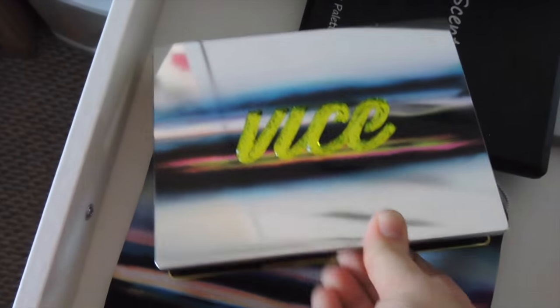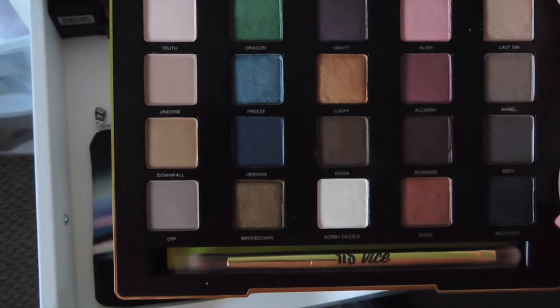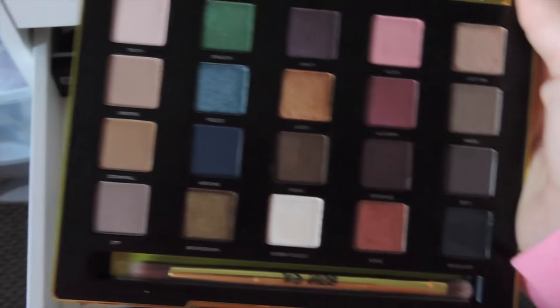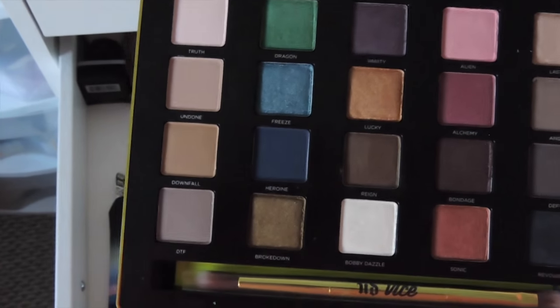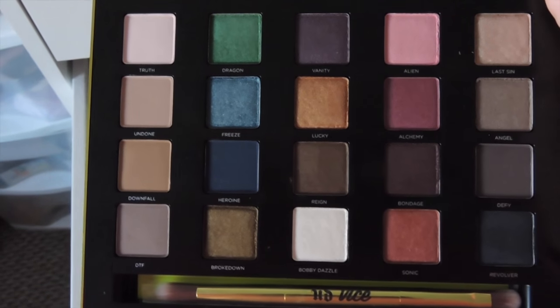This right here is the Vice palette. And guys, I have not touched this palette, not even once. But I am not going to get rid of this palette because I absolutely love the colors in it. I don't even know if this is the regular Vice or the Vice 3. I just know it's one of the Vice palettes that was going around, and I had to get it. Look at these colors. They are absolutely beautiful. So I'm not going to be getting rid of this palette, obviously. I'm going to be trying to get into it. Hopefully, I will practice a smoky eye with this. I just want to do so many different things.